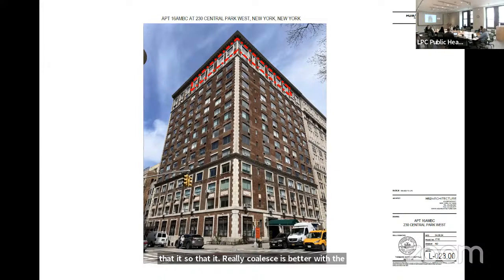And I do also want to concur with what Fred said. This is actually a very important part of the building, right under the cornice, and it is visible. So I think where we're starting makes a big difference in thinking about this.